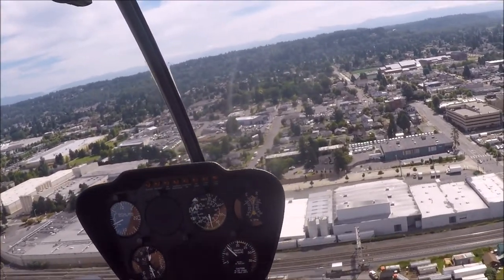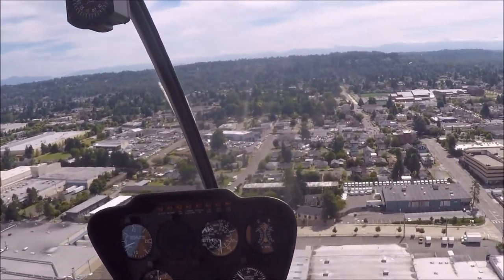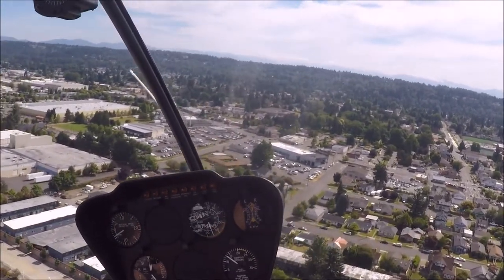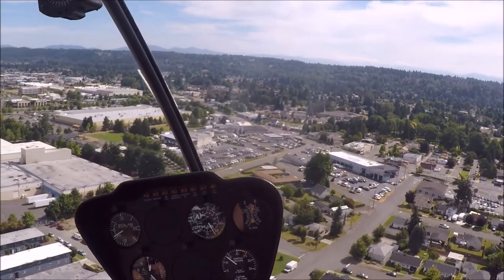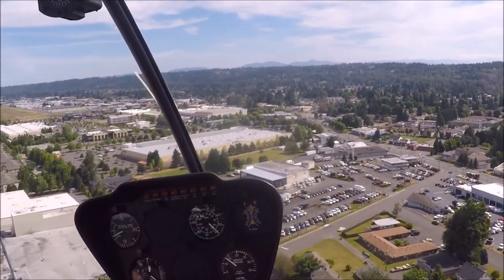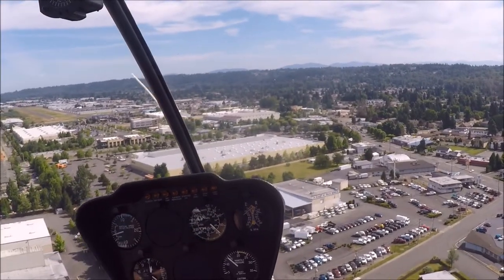All right. Clear right. Clear center. Clear left. Auburn traffic, helicopter 98 Juliet, turning left base to final, 3-4 Auburn. It might be a little soon to start turning, but that's okay. You can just extend this, make it a wide turn. Roll me out right on runway heading.